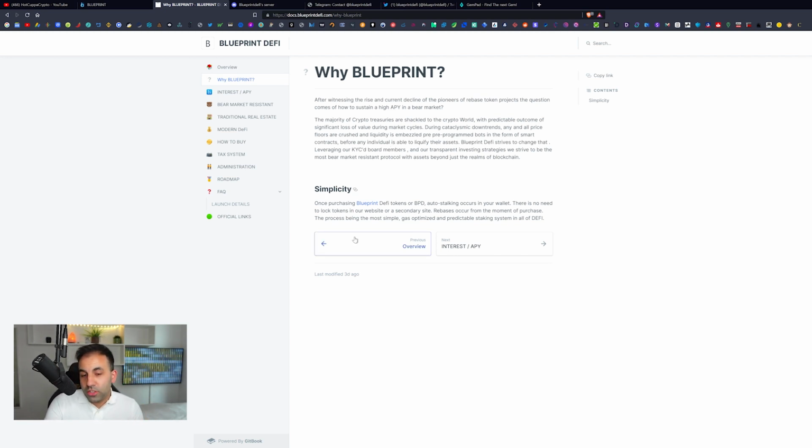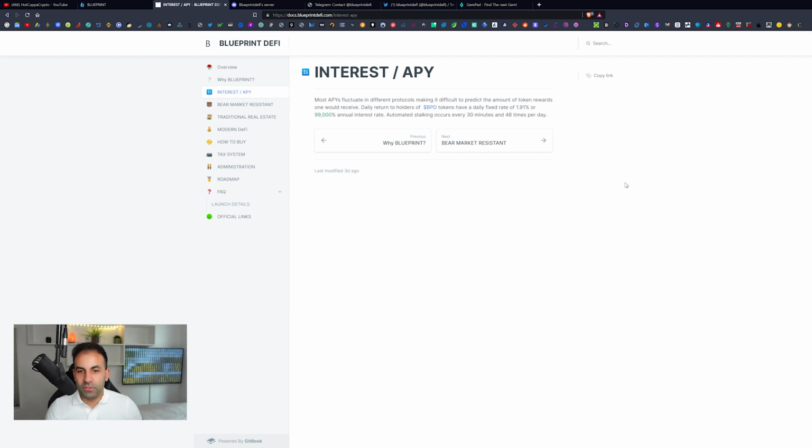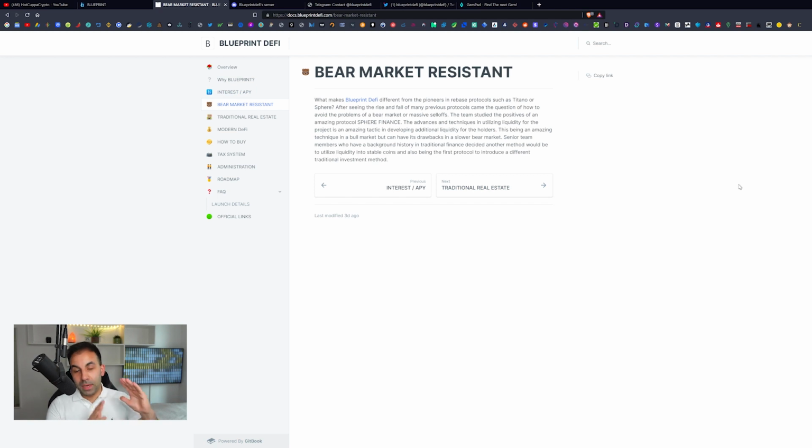Simplicity as well. Once purchasing the Blueprint DeFi tokens, or BPD, so that's going to be the token ticker, BPD, guys, Blueprint DeFi tokens. Auto staking occurs in your wallet, so there's no need to lock your tokens in our website or on a secondary website. Rebases occur from the moment of purchase, the process being the most simple, gas optimized and predictable staking system in all of DeFi, right? So most APYs fluctuate in different protocols, making it difficult to predict the amount of token rewards one would receive. Daily return to holders of BPD tokens have a daily fixed rate of 1.91% or 99,000% annual interest rate. Automated staking occurs every 30 minutes and 48 times per day. This is their big claim, bear market resistant, right?